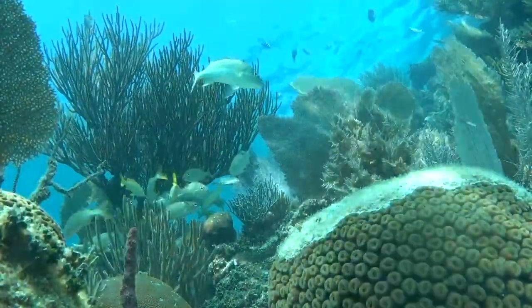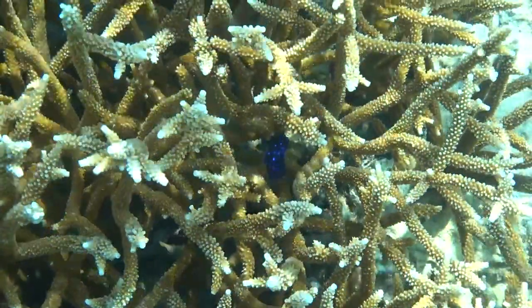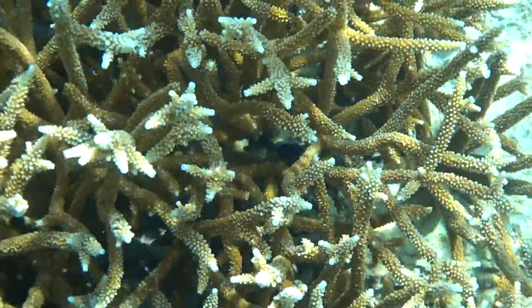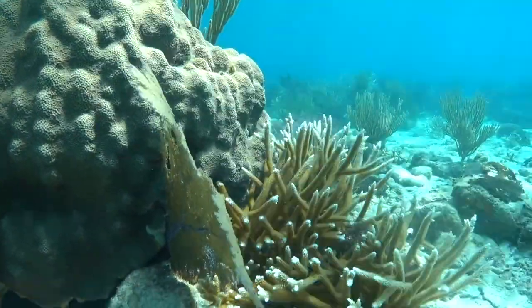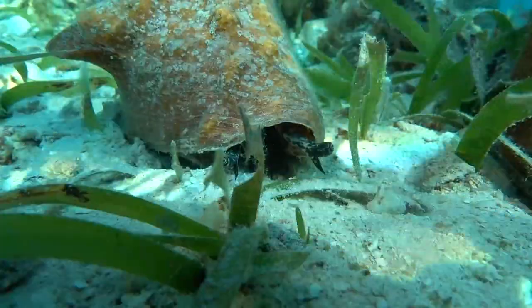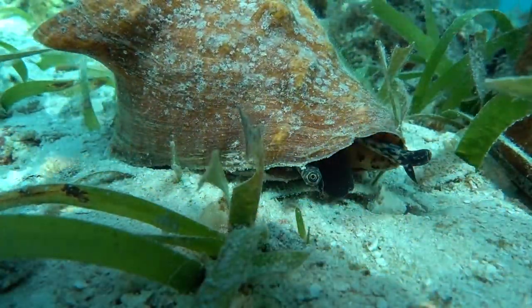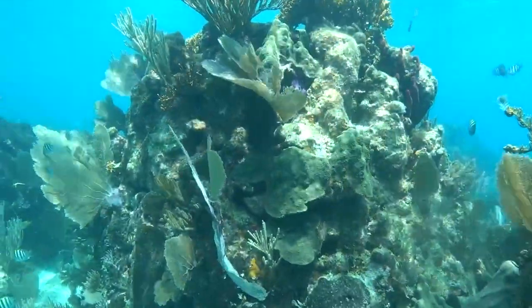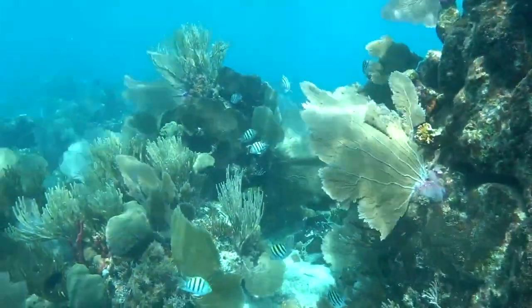I just got out of the water here at Laughing Bird Key, and in my 45-minute snorkel, I got to see a very healthy reef ecosystem, from big boulder star coral to marine invertebrates like the queen conch, herbivores on the reef, all these coral reef fish that are cleaning the reef and making space for more coral to grow, and predatory fish as well, so the whole ecosystem is able to stay in check.